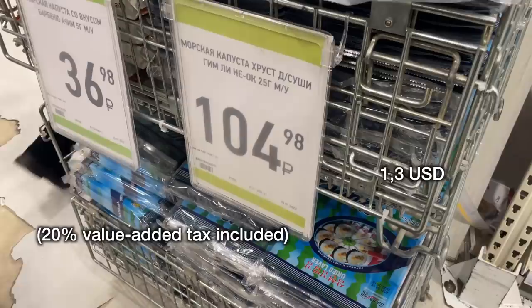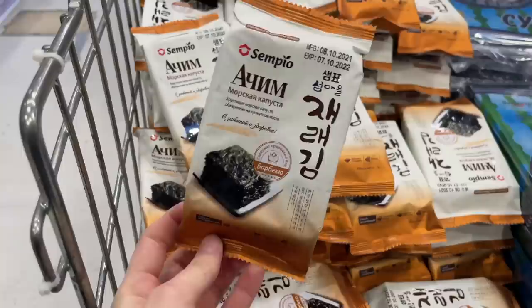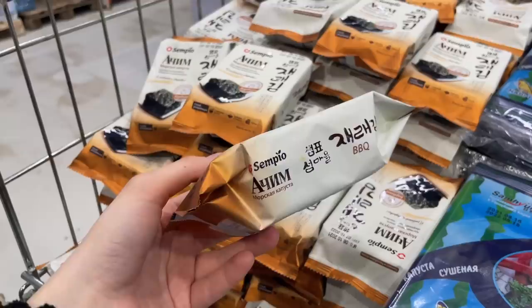And here you can see another version, flavor of barbecue. And this small package will cost you 36 rubles, about 50 cents.